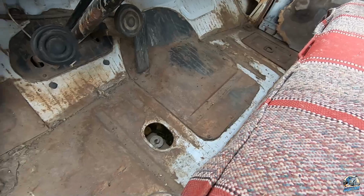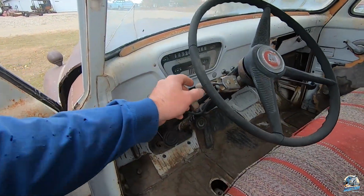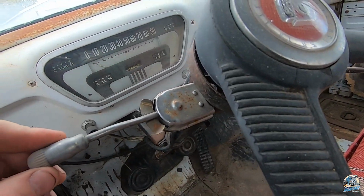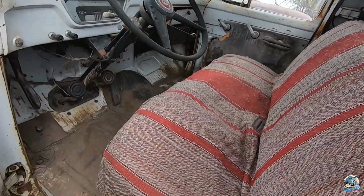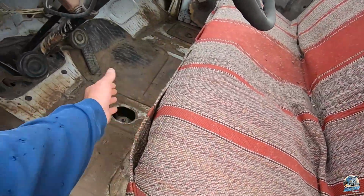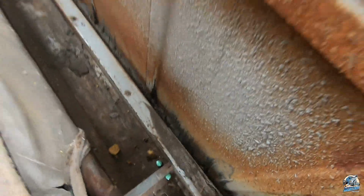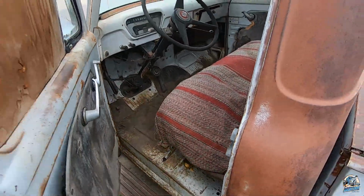Battery covers there. Yeah, 3 on the tree, 6-cylinder. Add-on signal stat, 900s, for the blinkers, cheesy door panels, cheesy seat cover. Anything good in there? Nope. Anything good behind the seat? Nope. Oh yeah, it looks like they had the seat out. Those are fresh bolts. Somebody was working on this thing. Somebody was messing around with her.